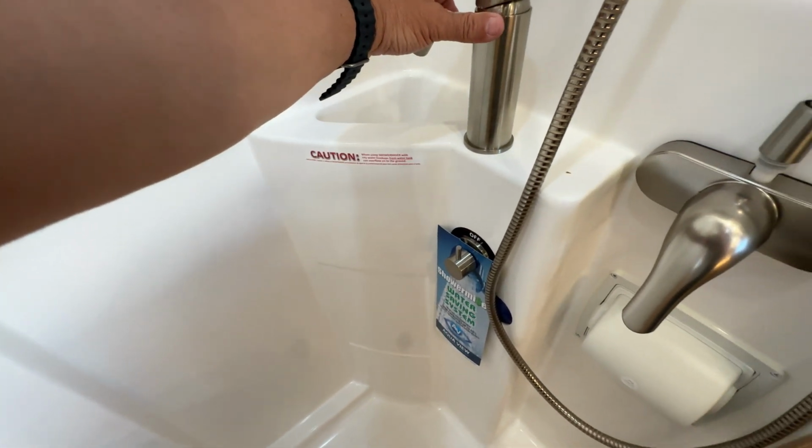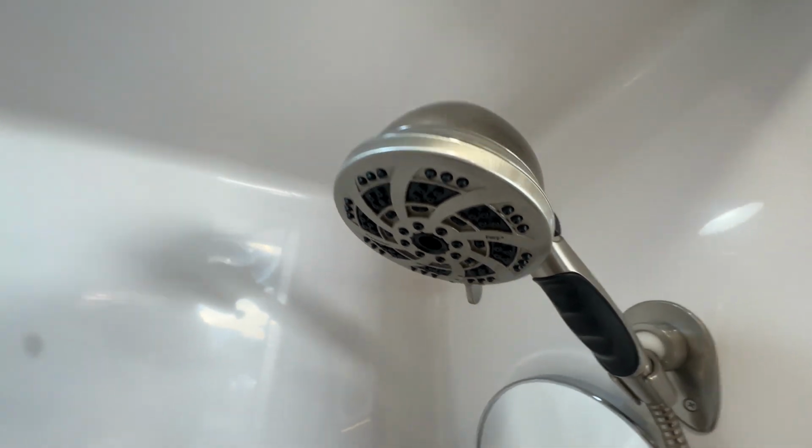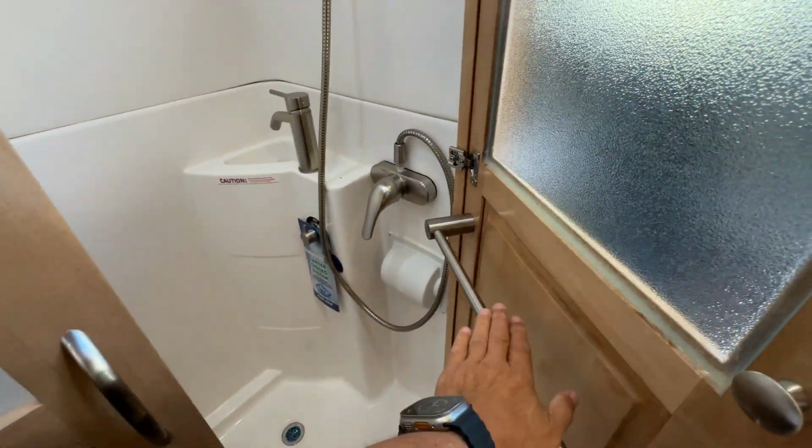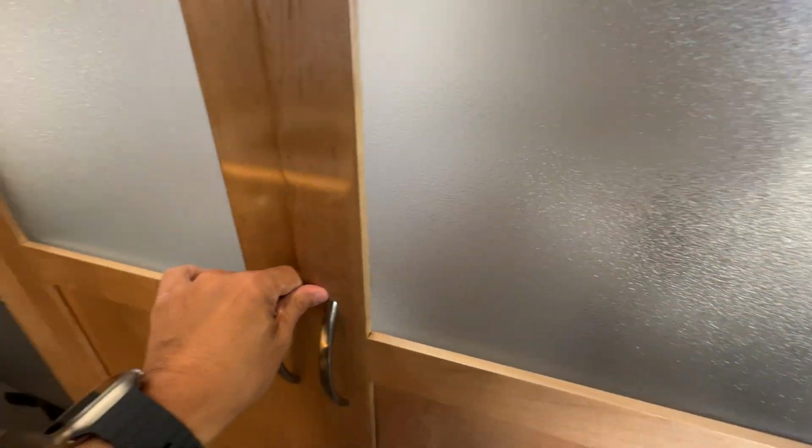Porcelain toilet, really nice, nice sink, really nice setup here. Shower, take a look at that shower head, real high quality, nice LED lighting, fan setup, and no question about it, a big shower so that you can feel comfortable. Nice towel rack there, folks, and this snaps down.